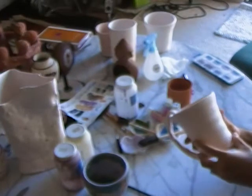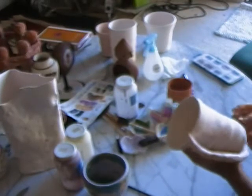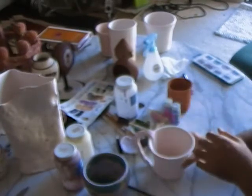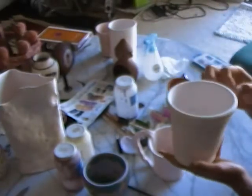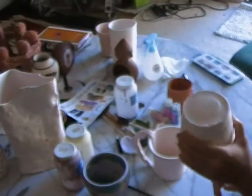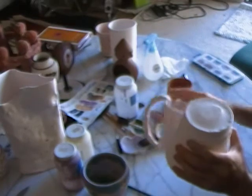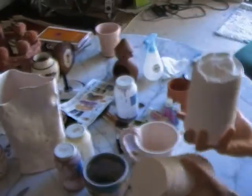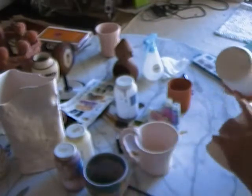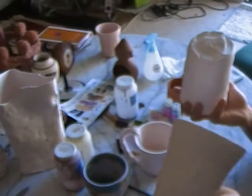So here's a cup that I made on the wheel, and then I attached the handle. So this clay, I'm not sure what that clay was, but this is porcelain. It's very light, very white. What's happened here is the bottom of the piece blew up, which happened with another piece, this one. So if there is a small bubble of air anywhere, in both of these cases it was at the bottom of the piece, it will blow up in the fire.